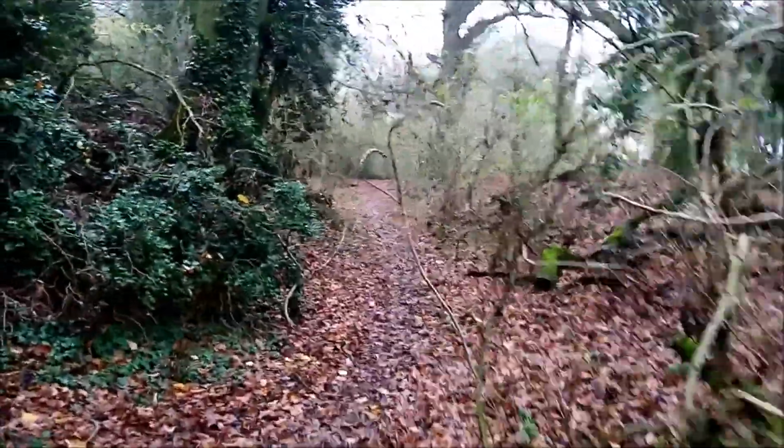So here we are. This is back into the ditch now, in between the two banks. You can see how high it is up there. I'm just going to turn around and use Mrs. Womble for scale. She's very shy, so we're going to go this way. Sorry. That's all right.